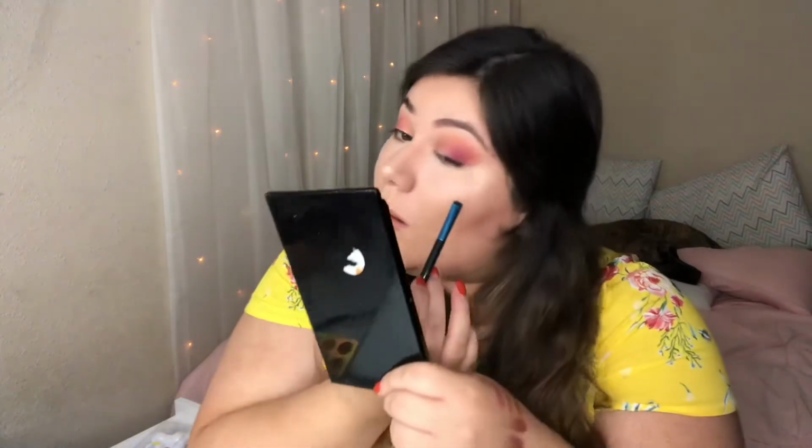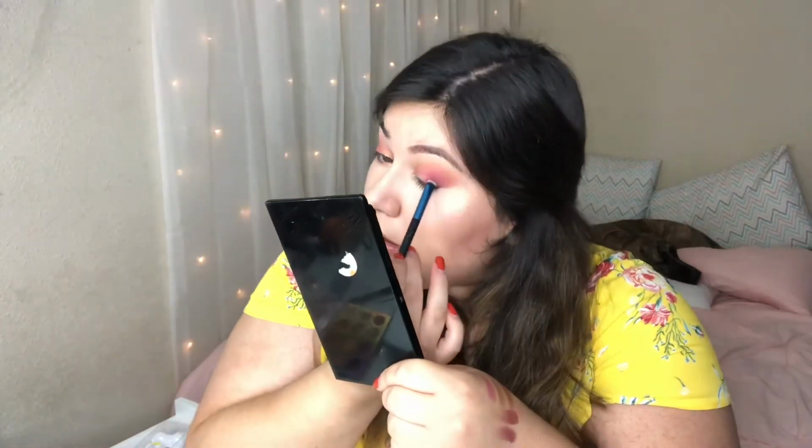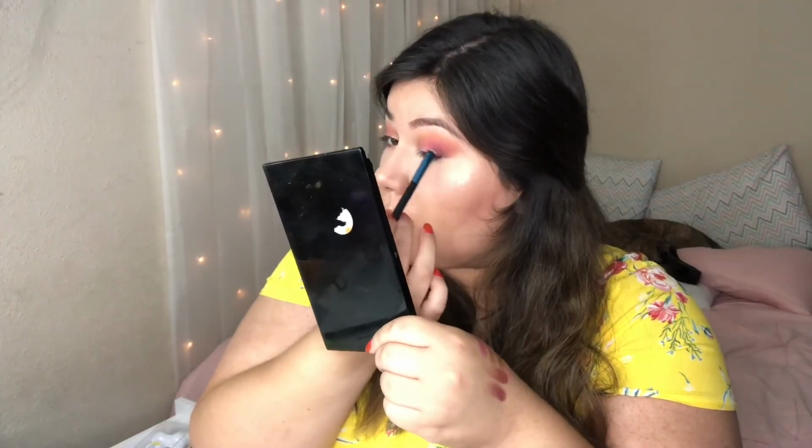Okay, and then I went in with D5, which is the black, and I just ever so slightly tap into it, a very almost not visible amount. Okay, this is the most makeup I've put on in a very long time.